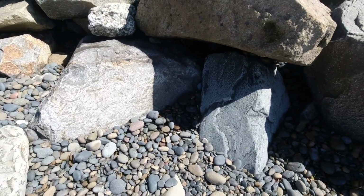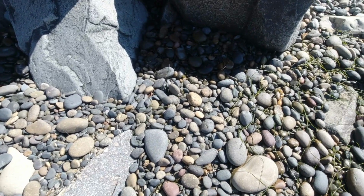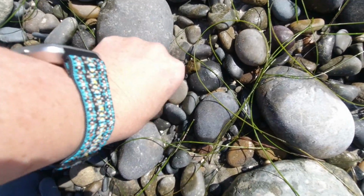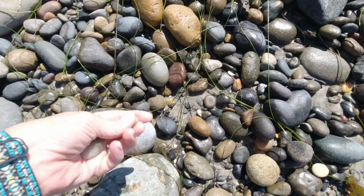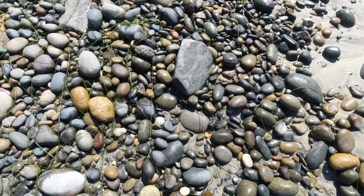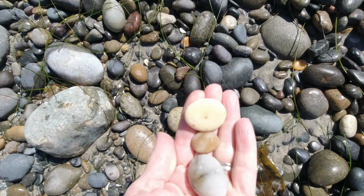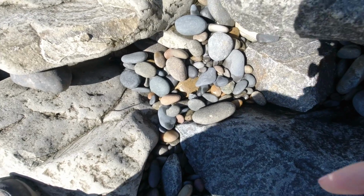But this location was given to me by a friend, a beachcombing friend, and I think it's one of her hot spots. So it's near the town of Del Mar, so that gives you a little bit of an indication, but part of beachcombing is finding the locations, and I really appreciate her telling me about this. It was at low tide, so we had better access to the stones on the beach, and look at all this quartz that we found. It was just everywhere.